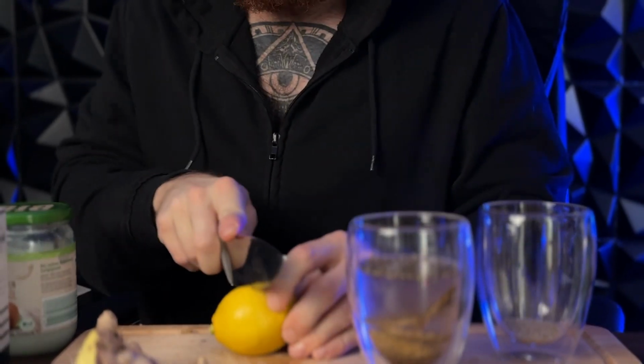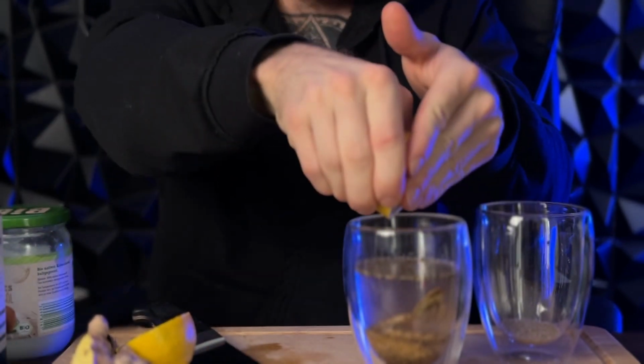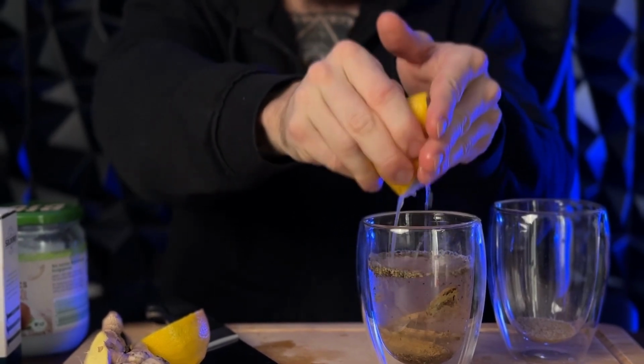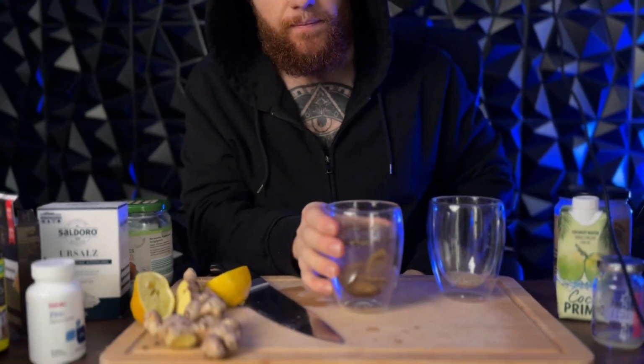And then the last step is we will take an organic lemon, cut it up, and put this also inside. This will be our main vitamin C source. It also makes the tea a little bit more tangy and sour, which I like when I'm sick. And here you have a great tea. This one I will rest and steep for 5 to 10 minutes, and then it's drinkable.